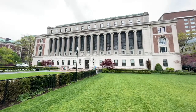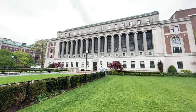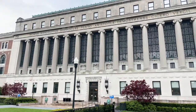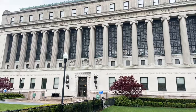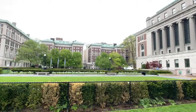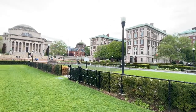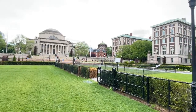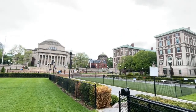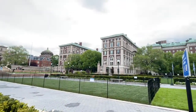Inside, there's over 2 million volumes. And above these gorgeous columns, you can see the names of famous thinkers, from Homer to Plato, Cicero, Virgil. And that's where most studying gets done. Here, we'll spin ourselves around through this gorgeous campus. A lot of the buildings here at Columbia were built by an architecture firm called McKim, Mead, and White. This is the largest collection of their buildings in any one place. They really had a heyday with it.